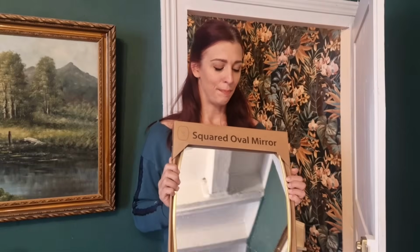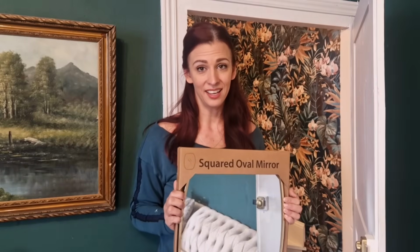All right, the first project of the day is going to be actually more of a question for you guys, because we're up here on the second floor in the little toilet WC with the jungle theme. And I need to put a mirror in here. Like this, obviously, it's a bathroom, it needs a mirror. And I bought this mirror, but I can't decide if I like it. Let me show you why.